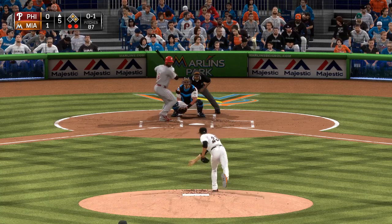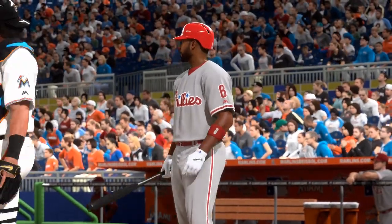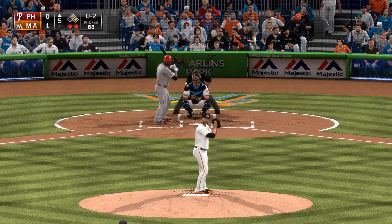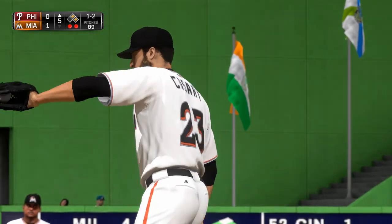From the belt, the pitch. Now a swing and a fly ball. And that will end up a foul ball. 2 down, runners at first and second. He waits, now the pitch. 1-2 now to the former MVP.